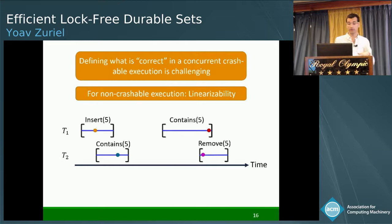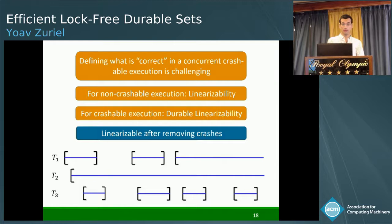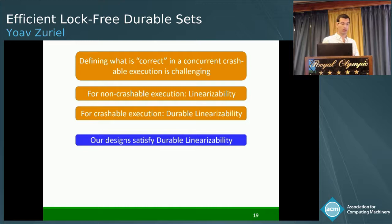So when talking about crashable concurrent executions, one of the definitions we have is durable linearizability, where we have the same operations from before, but alongside them, we have crashes in red here, and usually after each crash, we have a recovery phase. And in this particular definition, we assume the whole system crashes together. So an execution is considered durable linearizable if after removing those crashes, the remaining execution is linearizable. The sets I'll be showing you today satisfy this correctness definition.